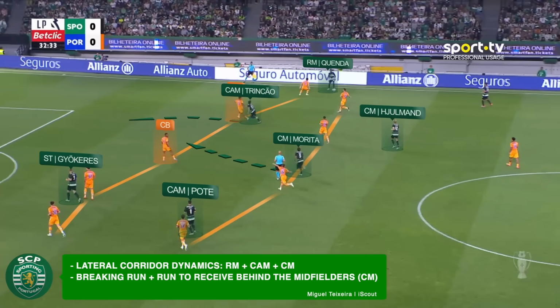After the ball reaches the wingback, we see a new dynamic on the flank, this time in higher areas of the field. This time, it's the attacking midfielder who makes the inside to outside breaking run to exploit the space behind the opposing fullback. This movement pulls the defender out of position, and Morita, Sporting's central midfielder, gains the freedom to advance and provide support behind the opponent's midfield line.